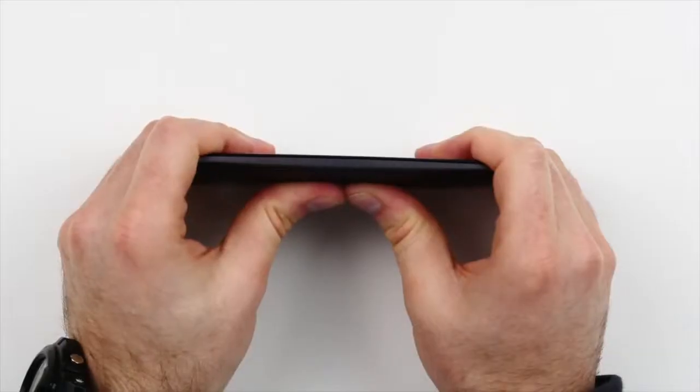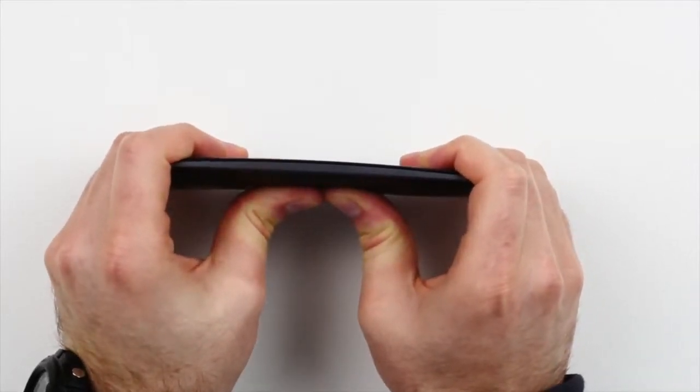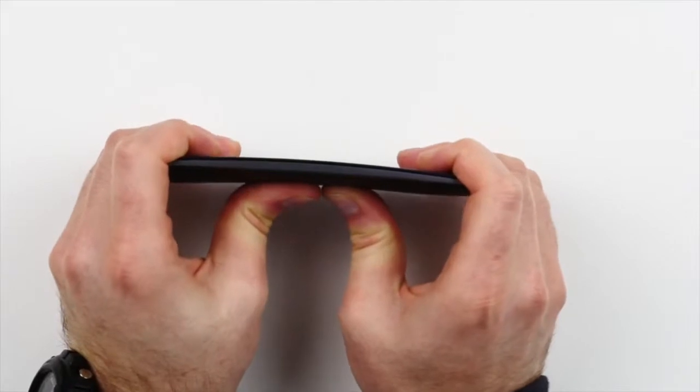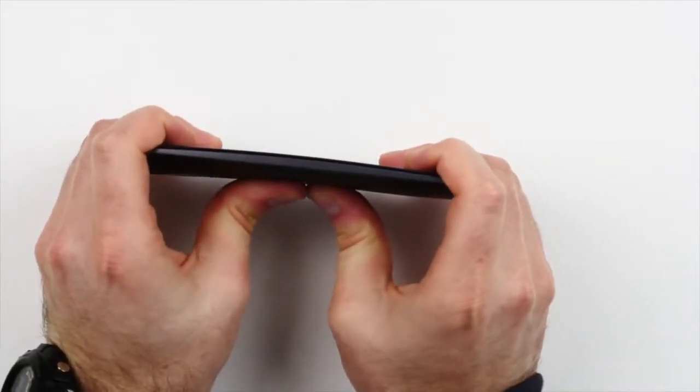Next up, we have the new Moto X. The materials here feel very robust, but of course, the ultimate test, the bend test. Let's go. 3, 2, 1. Ooh. That baby is solid. I can't get anything out of that.